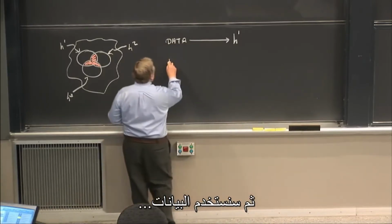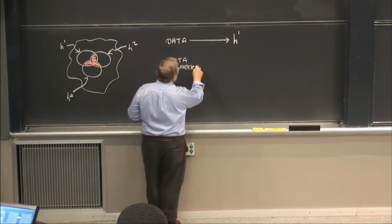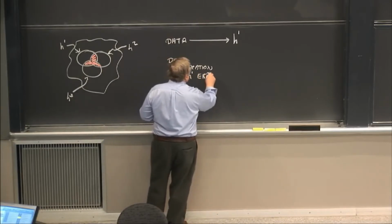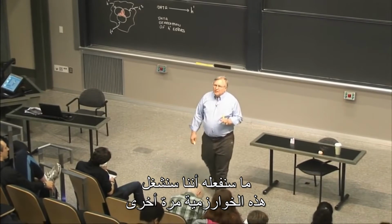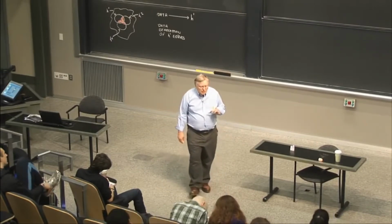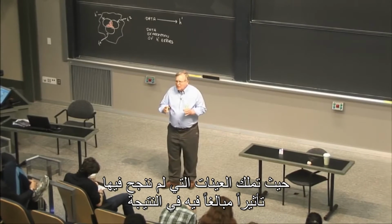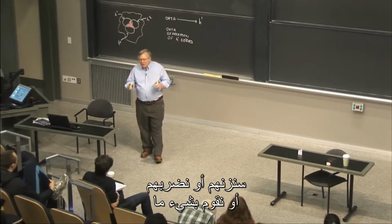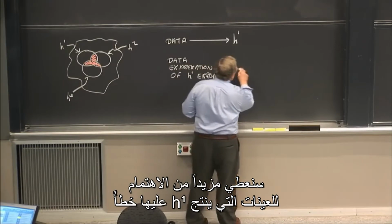Then we're going to use the data with an exaggeration of H1 errors. In other words, this is a critical idea. We're going to run this algorithm again, but instead of just looking at the number of samples that are got wrong, we're going to look at a distorted set of samples where the ones we're not doing well on have an exaggerated effect on the result. So we're going to weight them or multiply them or do something so that we pay more attention to the samples on which H1 produces an error, and that's going to give us H2.